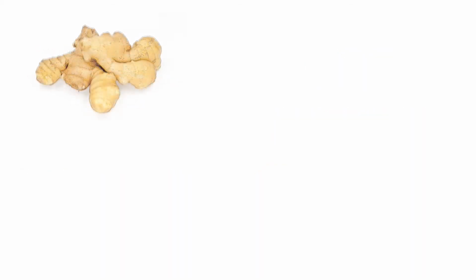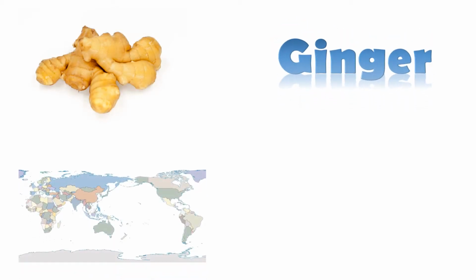Ginger. Ginger originated from maritime Southeast Asia.